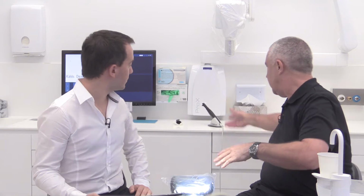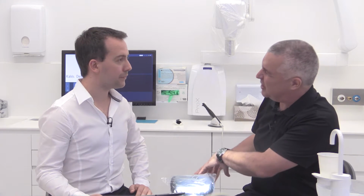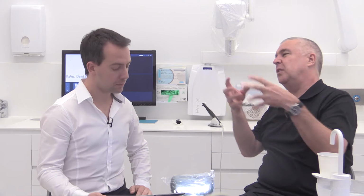The part that you hold in your gloved hand that goes in the mouth, that's the bit that gets sterilised. So it's essentially like the tubing of a handpiece that probably doesn't even touch a patient's body or skin because it's draped outside them. Yeah, it's the semi-critical bit that goes in the mouth that gets sterilised.